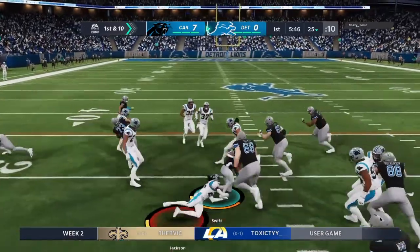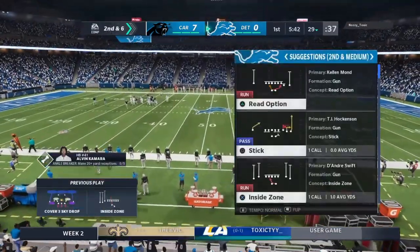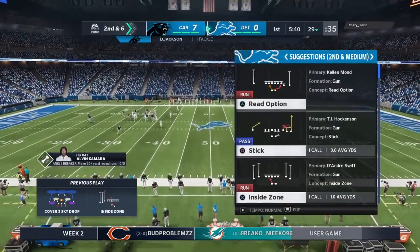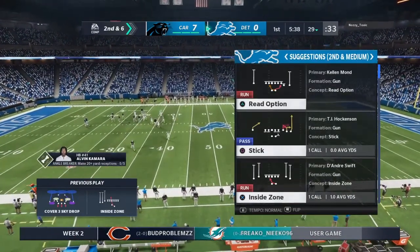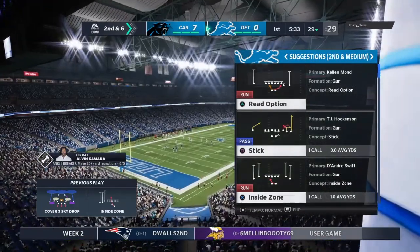They'll run for the first time with DeAndre Swift. And from the 25, they work this to the 29, a gain of 4. They give him 4 yards there. It'll be 2nd and 6. It's now 2nd and 6 at the 29-yard line.